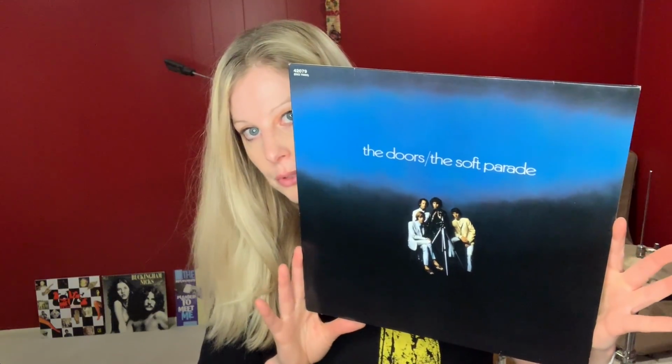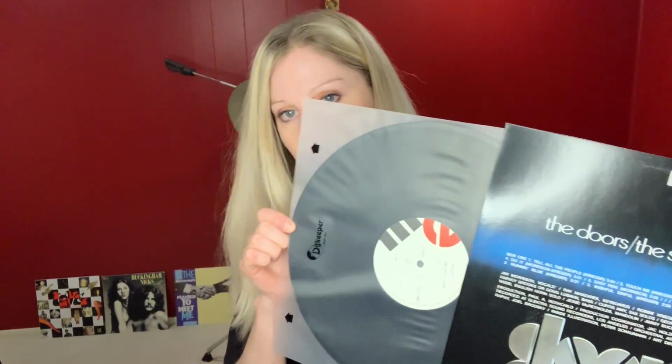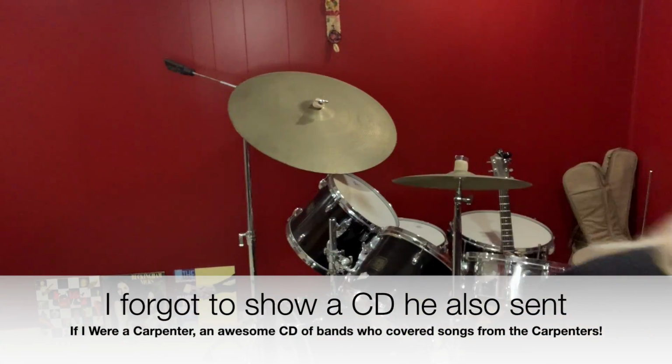This is a reissue. I didn't have this one either from the Doors, Soft Parade. So here's the label. So that's pretty much all I need from the Doors. I have all their studio albums, the ones with Jim Morrison when he was alive anyways, which is all I really want. And then I have some live ones, and I have An American Prayer, which I really like. So that was awesome. Thank you, Jay.